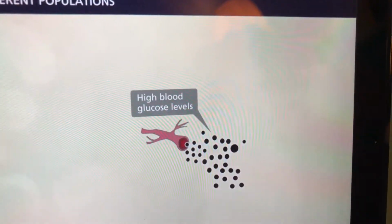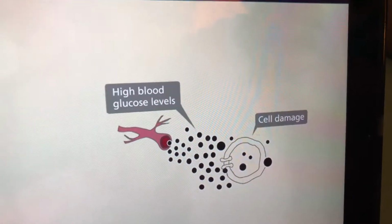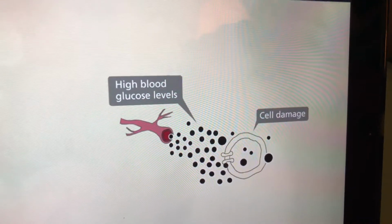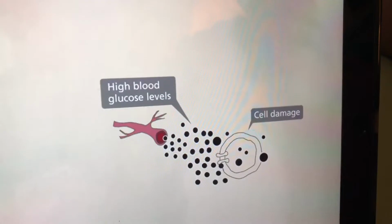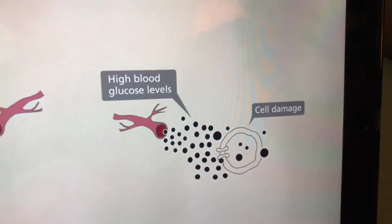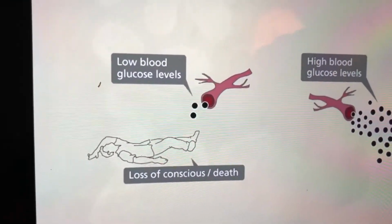Whereas high blood glucose affects several of our organs, damages our cells, and may result in blindness, infections, kidney failure, and other chronic conditions, including premature death, very low blood glucose means we may lose consciousness and die.